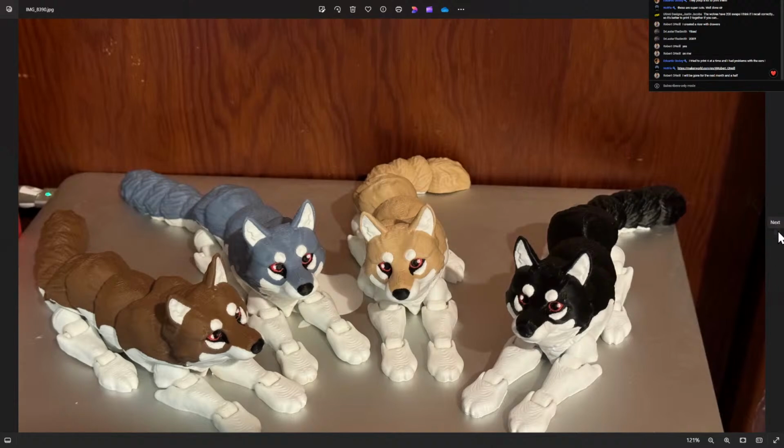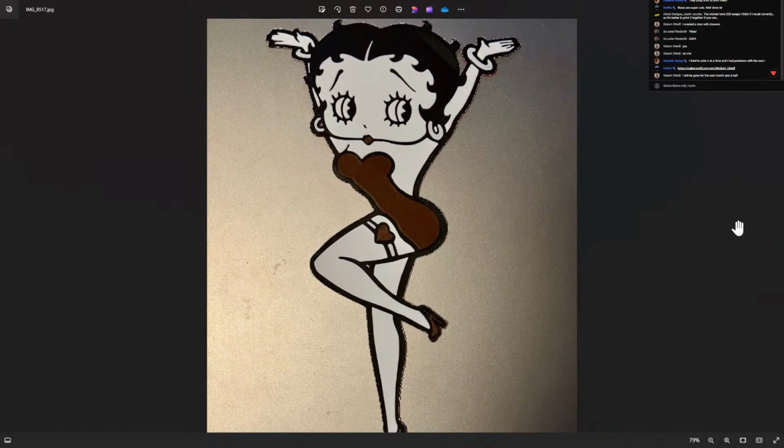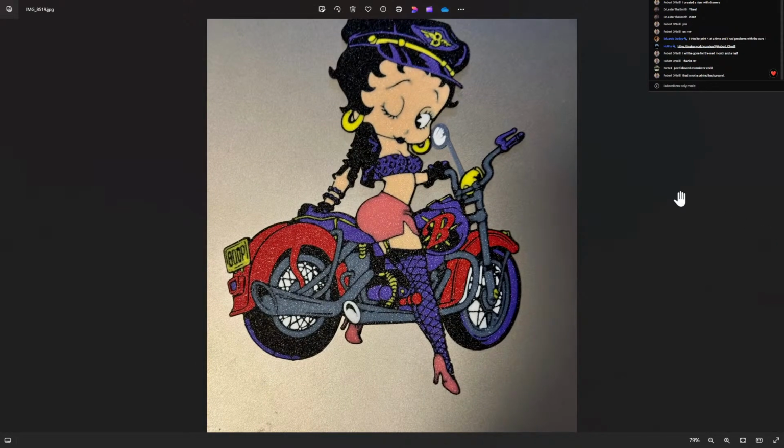All right, let's see what else Eduardo is printing. Betty Boop, that looks pretty cool. And I think he did a couple of different models of Betty Boop, right? Yeah, that one turned out really nice.